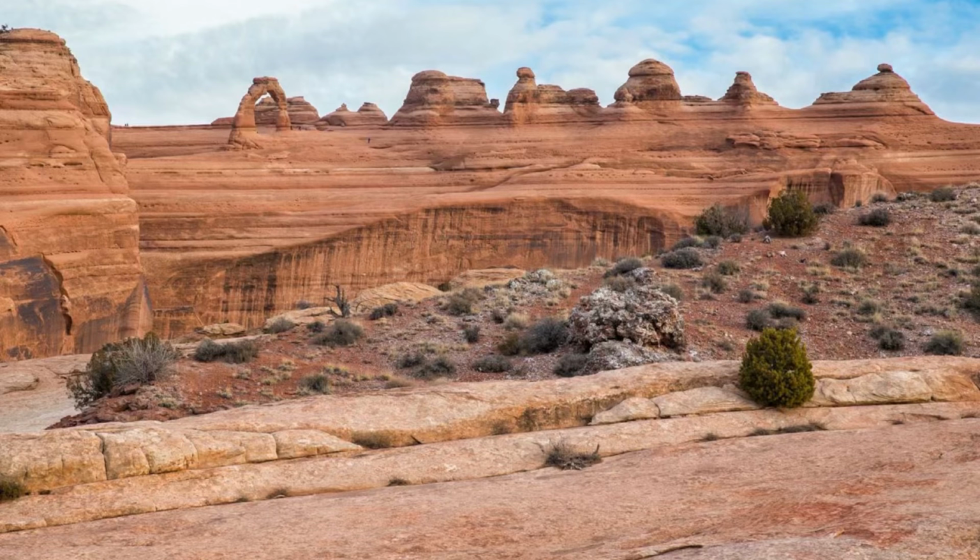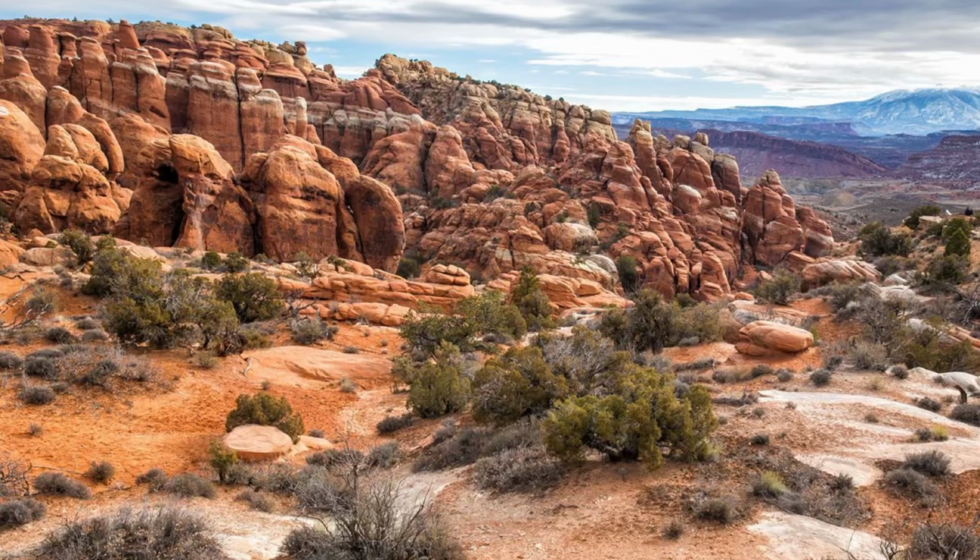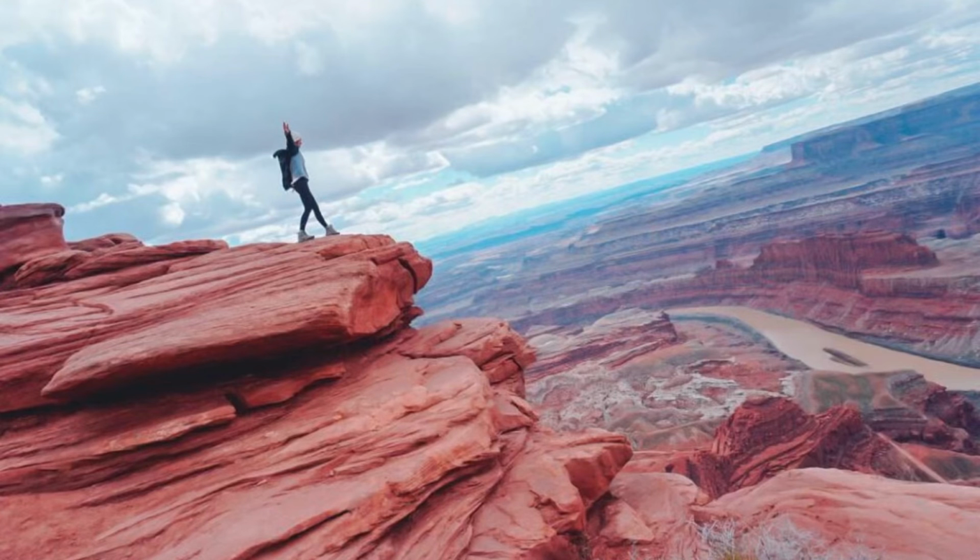The last important thing is Fairy Furnace, named for the reddish glow it gets at sunset. Fairy Furnace is one of the neatest non-arch spots in Arches National Park.